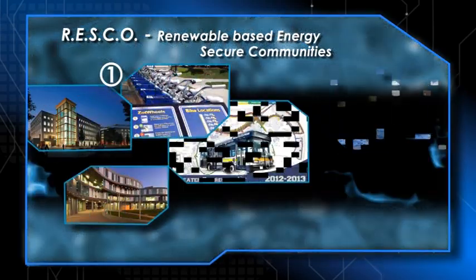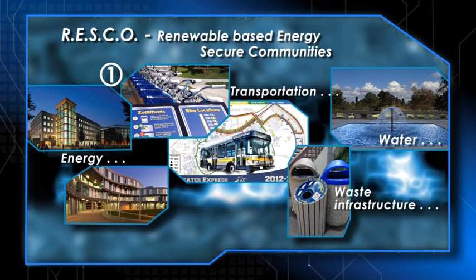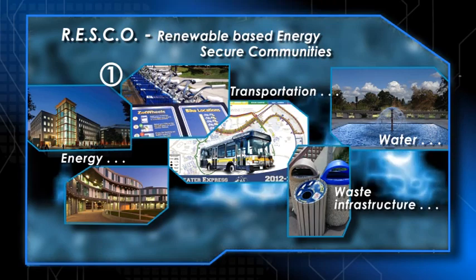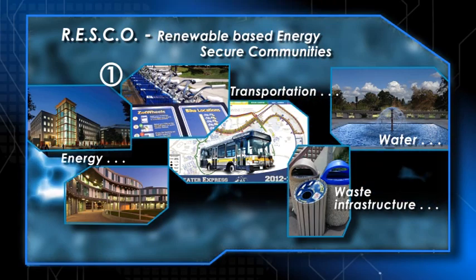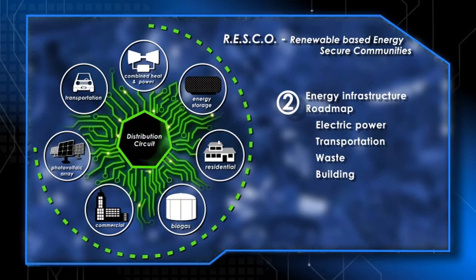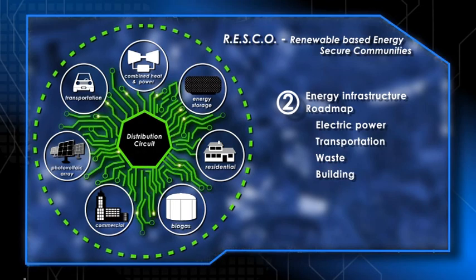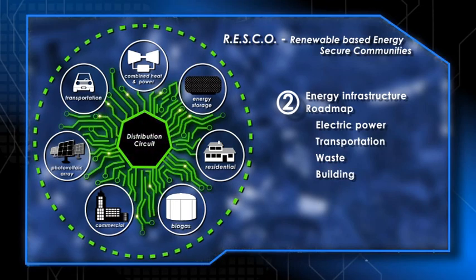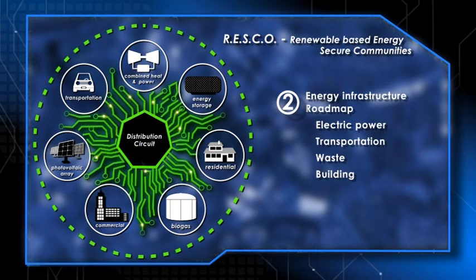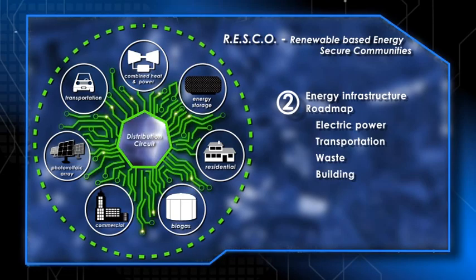Thoroughly characterize and analyze the energy, transportation, water, and waste infrastructure of the UC Irvine community, and thereby enable an increased penetration and utilization of renewable energy resources. 2. Establish an energy infrastructure roadmap for the UC Irvine community that will maximize the deployment and utilization of renewable energy resources while satisfying reliability criteria, enhancing and sustaining power quality, and minimizing the cost of electricity.